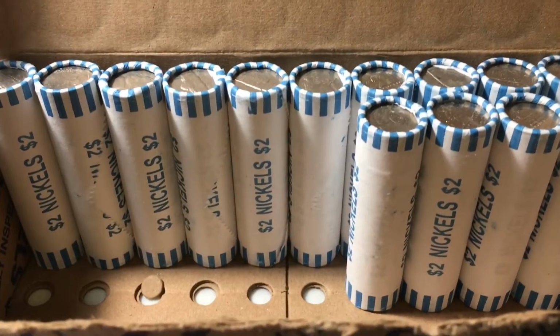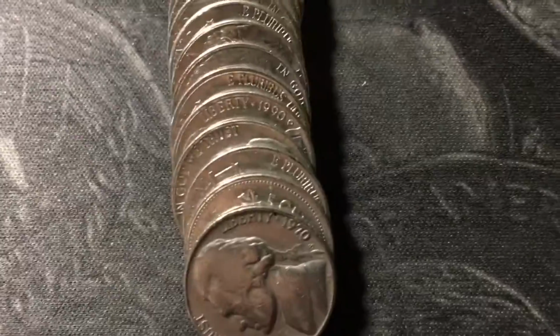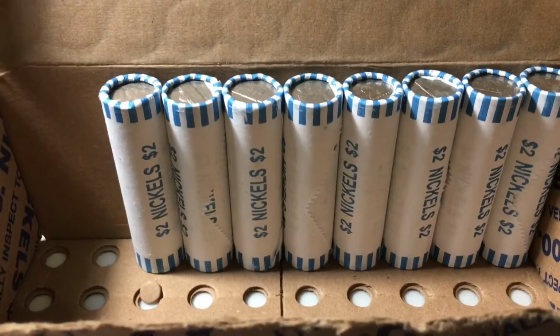Roll 36 was the 1953 ender, and I just opened the roll, and there's a 4 and a couple coins behind it. So the 1953 ender is actually in pretty decent shape, and it's out of Denver. Then a couple coins behind, we have the third Canadian in the box, fourth foreign overall, and it's a 1999. Roll 42, and we have another nickel from the 50s. This one is a 1952 from Philly.